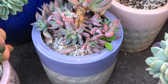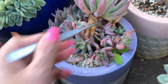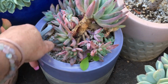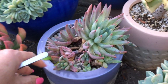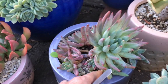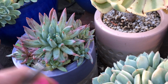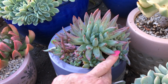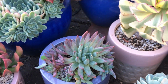Look at this sad little situation here. You can see signs of some rot there. It looks dehydrated, but lots of babies or offsets, and a weed, of course. This angle probably looks better, so I need to give this pot some of my special Suze love, and maybe we'll get round to that today.